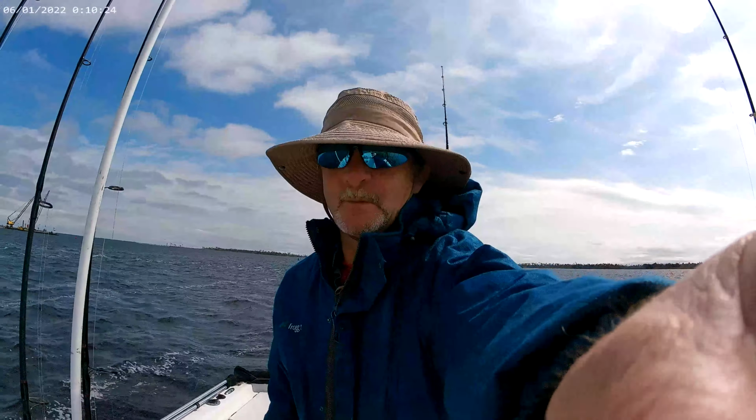So that's the bottom. This is all part of that wreck. All that up in here. Where my depth finder is looking through the wreck. And the fish are swimming in it and out of it and on it and around it.